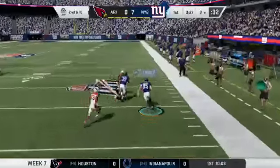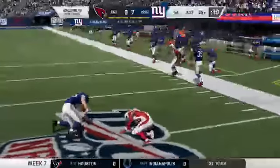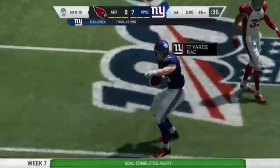Here's a throw right side, taken in by his tight end. And all the way to the 25 before he's hit and dropped. 22 yards on the catch and run, a 1st down.